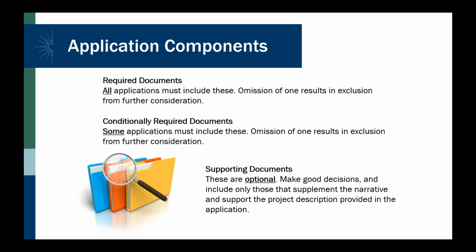The third group of application components are supporting documents. These are completely optional. You may submit some or none. Think about including only those that supplement or back up your narrative. You may refer to these materials in your narrative so that reviewers know where to look. This is not the place to introduce new information, and be respectful of your reviewers' time.